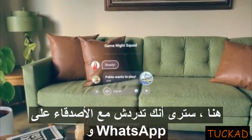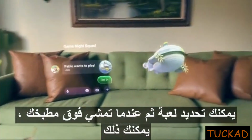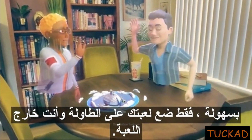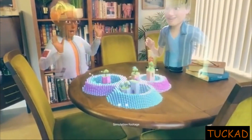Here, you'll see you're chatting with friends on WhatsApp and planning a game night. You can select a game, and then, as you walk over to your kitchen, you can easily just put your game onto the table and you're off. And that's the kind of experience that augmented reality will unlock.